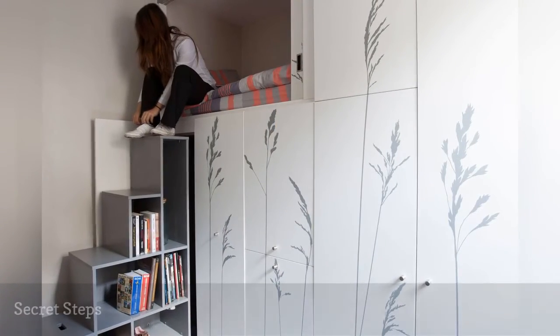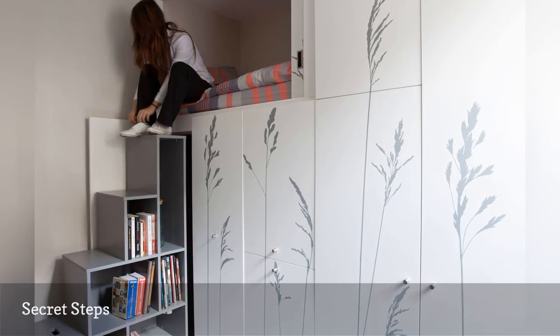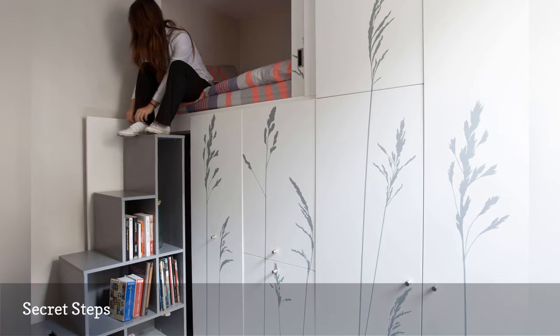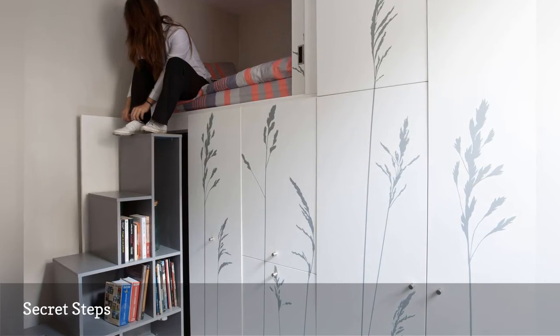This micro-apartment in Paris, designed by Kotoko Studio, has a bookcase staircase that leads to the loft bed. When the steps are not needed, they can be tucked inside the wall cabinet, which maximizes useful space in the apartment.